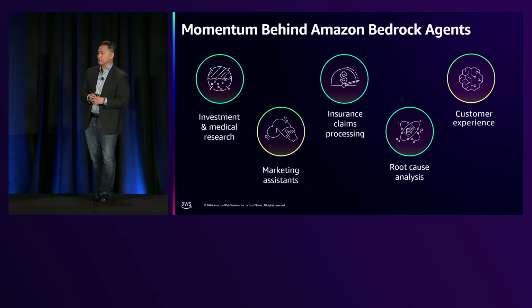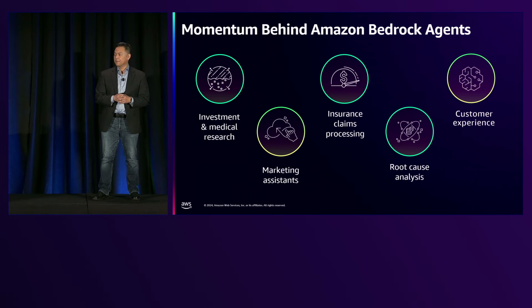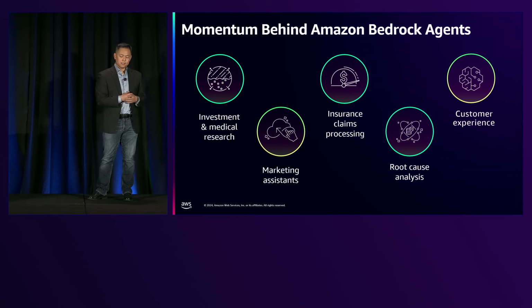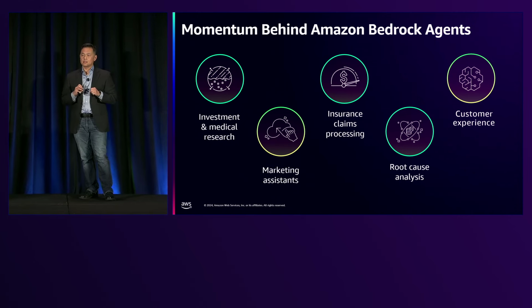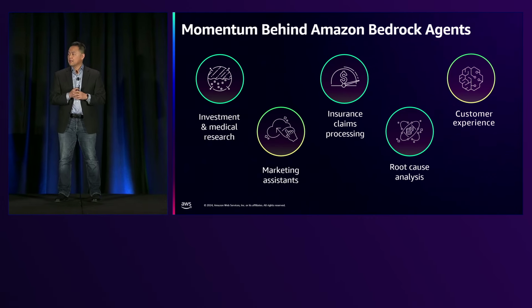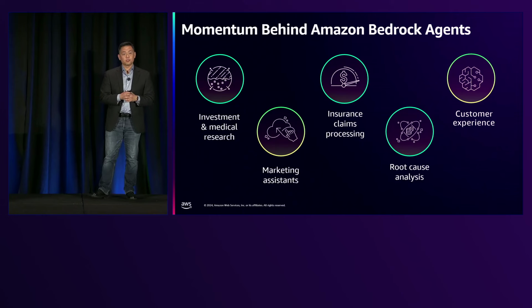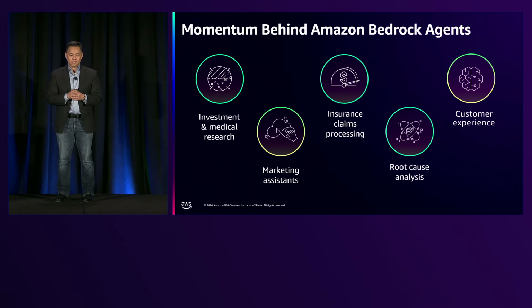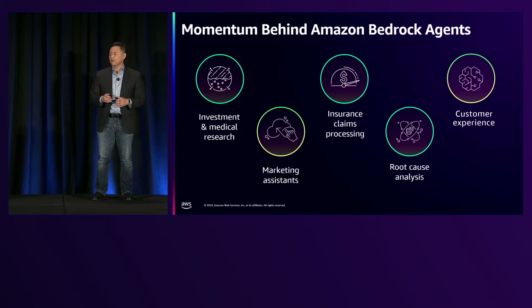We've seen agents used to plan trips or even create marketing campaigns, synthesize data across diverse data sources to perform root cause analysis and offer insights, right? Really extract those insights for your analysts and business leaders. Of course, the contact center agent, the customer service agent has become ubiquitous, and the customer experience is improving each and every day. So what are we doing in this space? What are we offering on top of Amazon Bedrock?